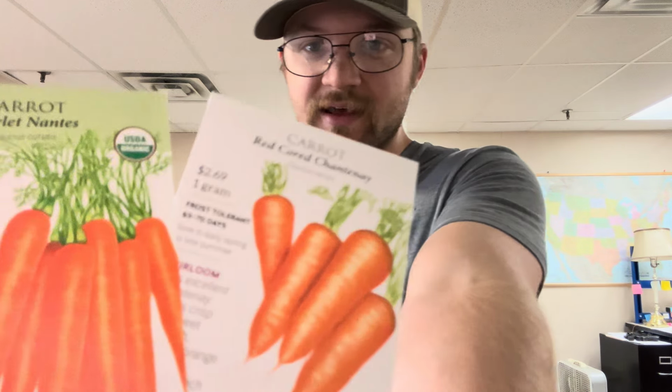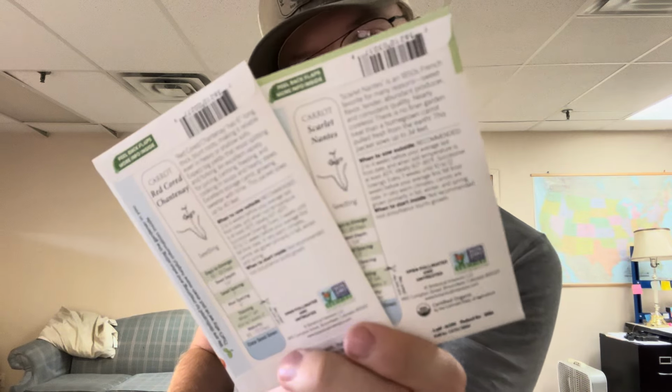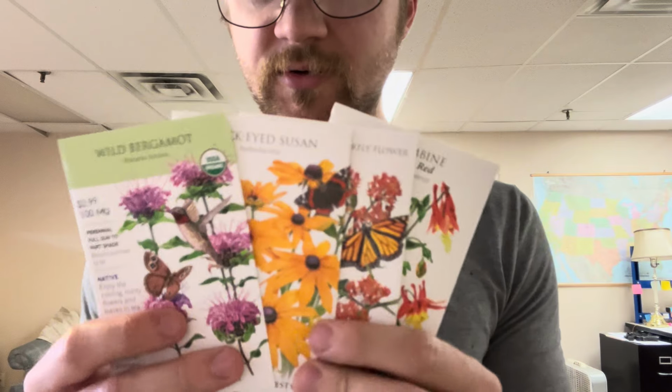Now we got carrots, two types. Scarlet Nantes and the red core Chantenay. I guess that's how you say it. I don't know. And then these are the ones I'm most excited about. I'm really big into, and getting even more into, natives. Native plants. Look at these fellas right here.